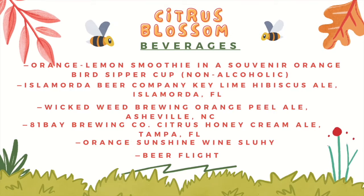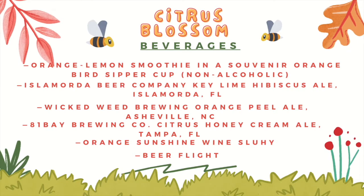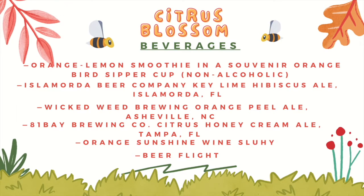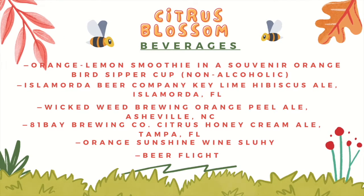So I don't even think we got food, just the drink. But you know, if I see something I might like it. There's the orange lemon smoothie, which comes in the sipper. We have a key lime ale, an orange peel ale, and an orange sunshine wine. Oh, wait, that wine might sound good. That's what I was going to say.